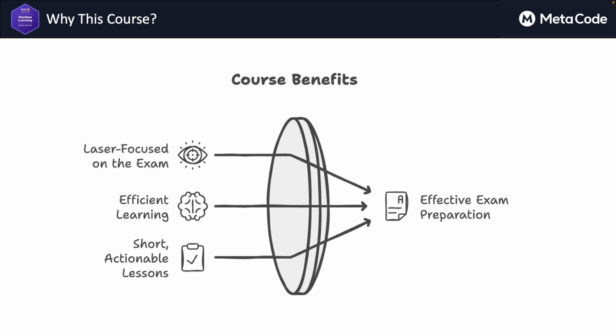So, why should you choose this course? I've designed it with a clear goal in mind: to help you pass the AWS certified machine learning exam efficiently. There are many courses out there that aim to teach you everything about AWS, but let's be honest, trying to master every feature of AWS while preparing for a certification exam isn't realistic in a short time frame. This course is laser focused on what actually shows up in the exam by closely following the official AWS exam guide. We'll ensure that you concentrate on the most important topics without unnecessary detours. In short, we are studying smart, not hard.